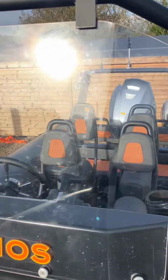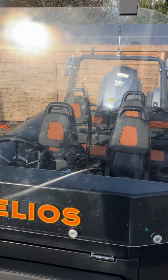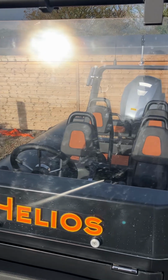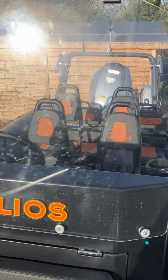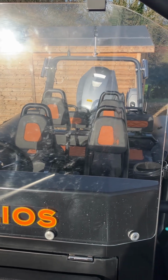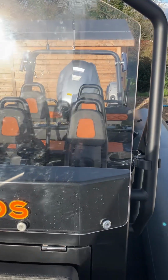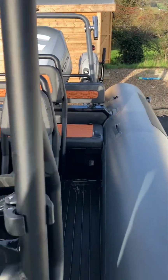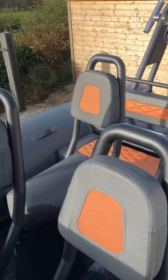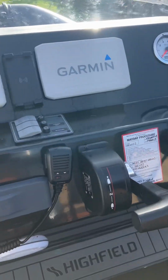Really high windscreen on this boat, so if you're driving or if you're in the navigator seat at the front, you can be out in any weather. You're never going to get any spray, any wind, anything like that. It's really, really comfortable. Obviously the further back in the boat you sit, the more exposed you are to the elements if it is a rough day. Great space for moving around the boat. Very, very safe, very beamy boat.